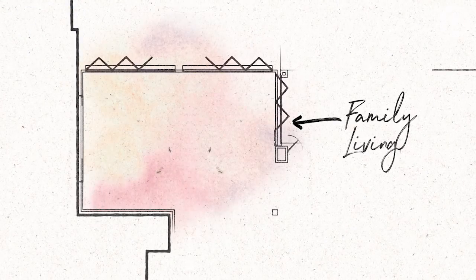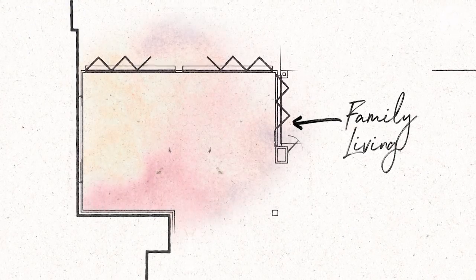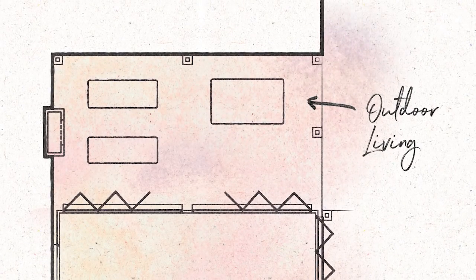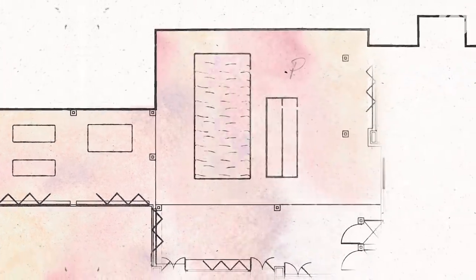So just off the kitchen is the main family lounge area, and I really want that space to just open up to the outdoors. And then off that main living space is going to be the undercover outdoor area, which is more about lounging. And that area there will have a huge outdoor fireplace clad in stone as well. So everything is centered around this pool.